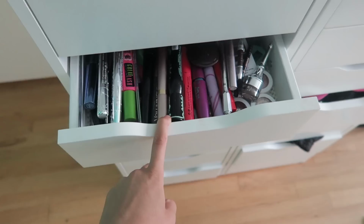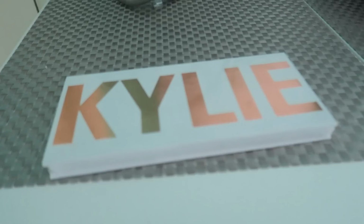Oh wait, I have another palette. Oh wait, actually I have to keep this. This is one of my favorites. This is the peach palette from Kylie. Okay, I've been keeping that one too. But look at this mess. Yep, that's gonna be our next declutter.